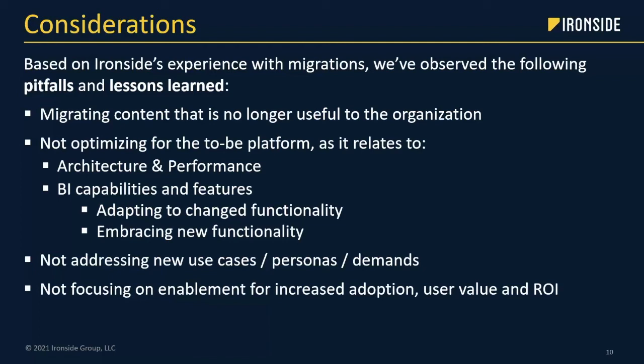Second would be not optimizing for the 2B platform, and specifically the architecture and performance, right? So again, if you're migrating to a cloud-based architecture, how can you derive advantages out of that? Also performance: with a serverless BI solution, scaling is built in. But if you're going with something that's not serverless or sticking with an on-prem solution, consider how things have changed in your organization and tune and size appropriately.